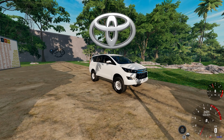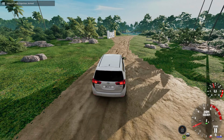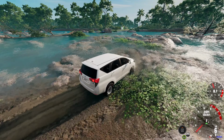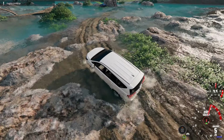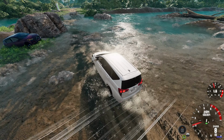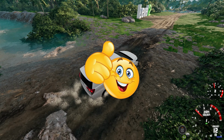Our fifth car is going to be Toyota Innova. Let's see how this car performs. We have cleared the first level very easily. Round 2.